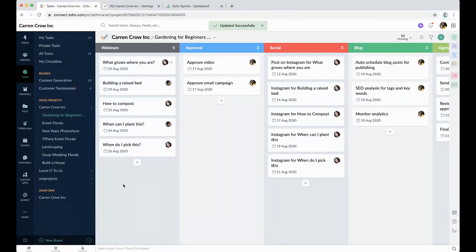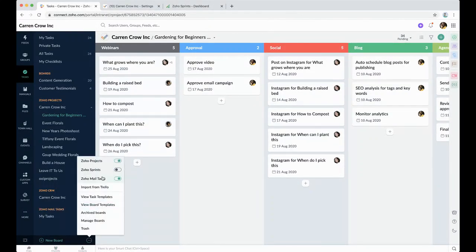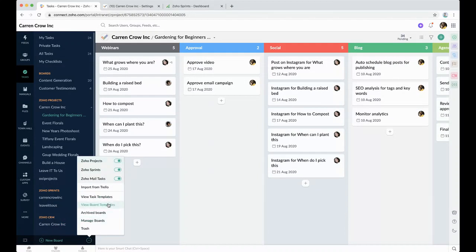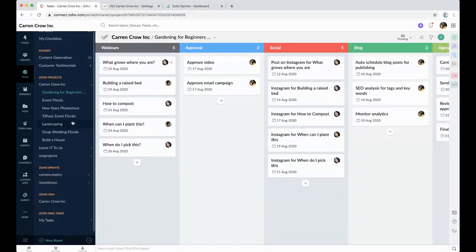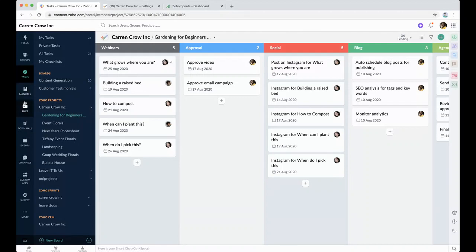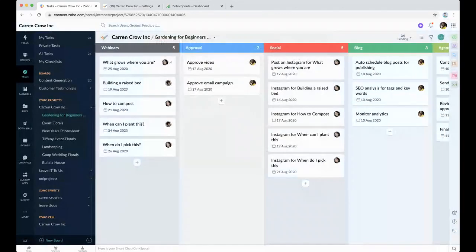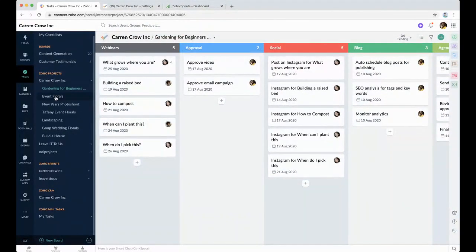So I can enable Zoho Mail tasks. That's great, that's new. So if you wanted to put tasks into your mail tasks and then view them in Connect, definitely doable. You can enable a Sprints integration, and you can do a Zoho Projects integration. Beyond that, there aren't a ton of integrations that we have. There are a couple of things you can do, but they're mostly project management based. Beyond that, I think it would depend what you're looking for.